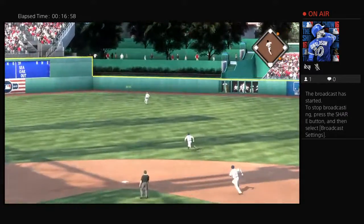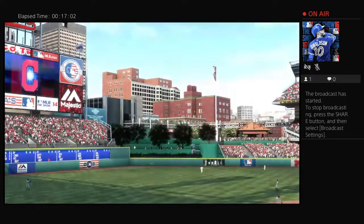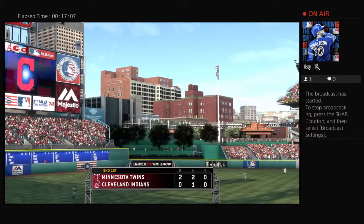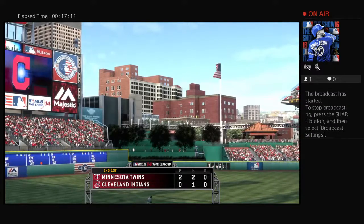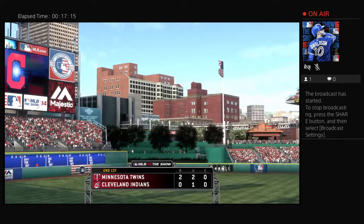And now a swing and a routine fly ball out towards center. Kubel is going to have room out there as he puts this away to retire the side. So it's no runs on a hit, no errors, and a man left. Second inning coming up from Progressive Field. It's the Twins 2 and the Indians nothing.